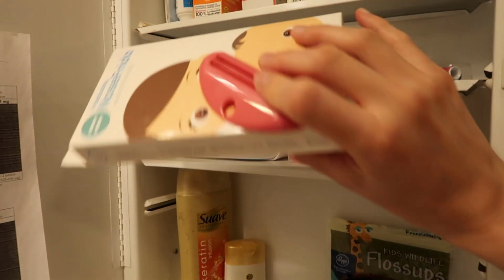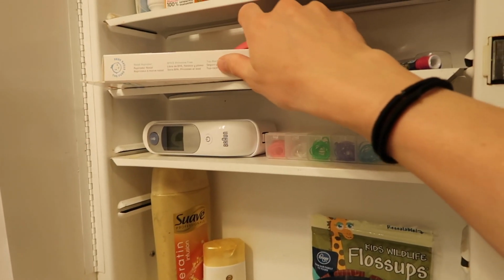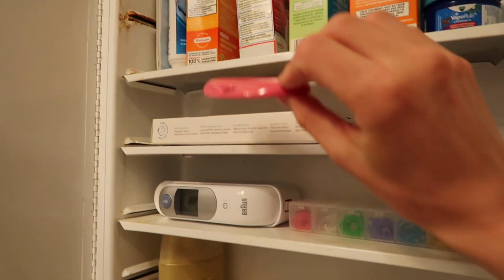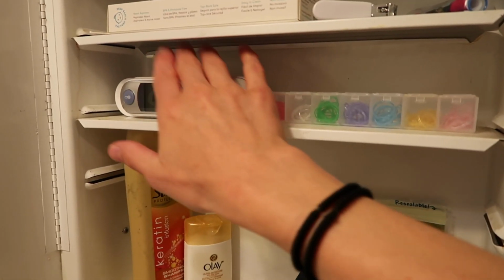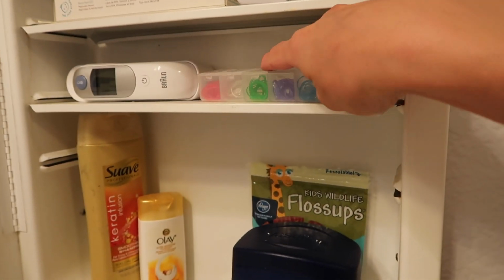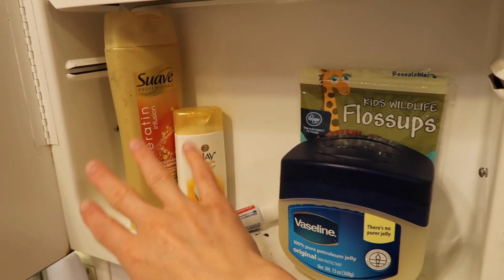I also keep some extra NoseFrida hygiene filter things up here, and one of these little toothpaste thingies for it. It goes on the toothpaste if you've never seen one, but that's an extra one there. And then her nail clippers, a little extra toothbrush head, the thermometer for when they're sick, some of Kylie's little hair ties that we use all the time. This is also our guest bathroom when people come over, so I've just got some stuff for guests to use.